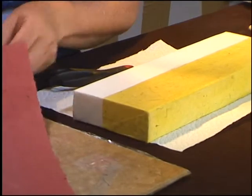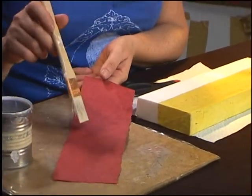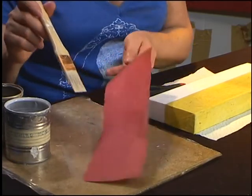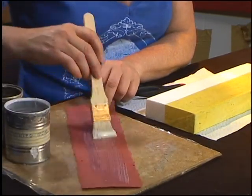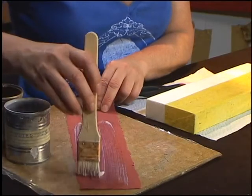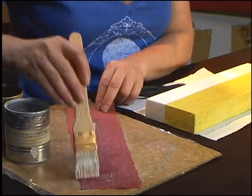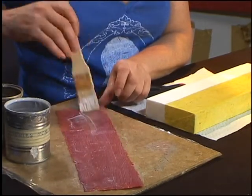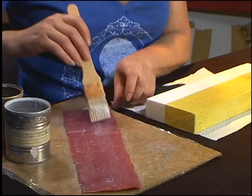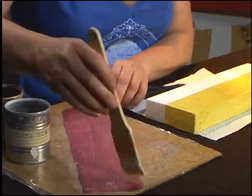So I don't know if there's a right side and a wrong side. It looks like this side has more fibers showing, so I'm going to use that as my front. So I want to put my glue on the back. Just pay attention to your paper, because sometimes there's a front and a back side, and sometimes there isn't. So in this case, there is. So I'm, again, just putting a nice even coat of glue down the back of the red and let it absorb into the paper a little bit.